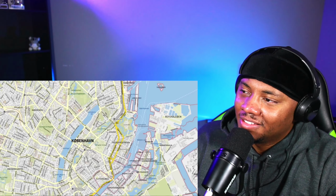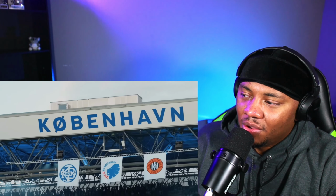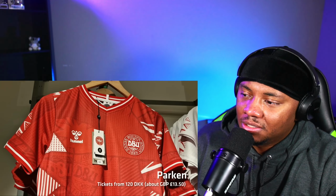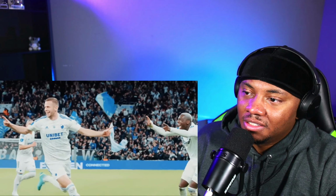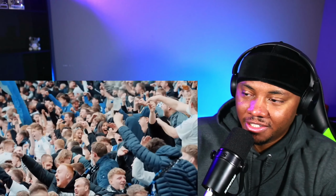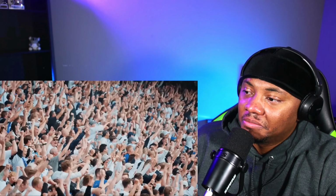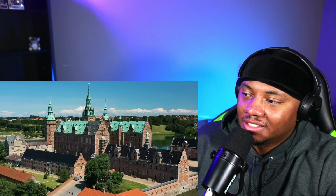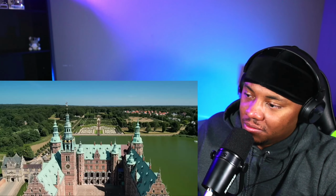If you're into sports, venture to the north side of the city, where you'll find this place. Parken. This is the home stadium of the Danish national football team and Danish giants FC Copenhagen. FC Copenhagen, I'm going to check them out. It is very, very good. If you manage to score tickets to a football game, it definitely comes highly recommended. That would be nice.